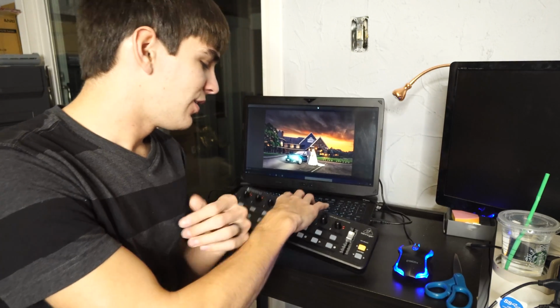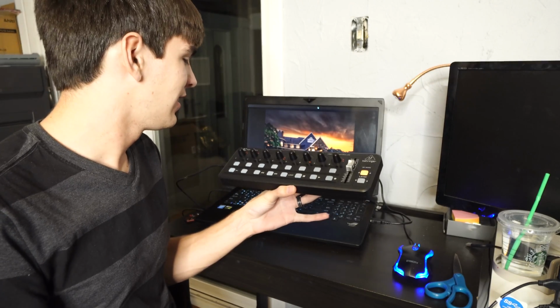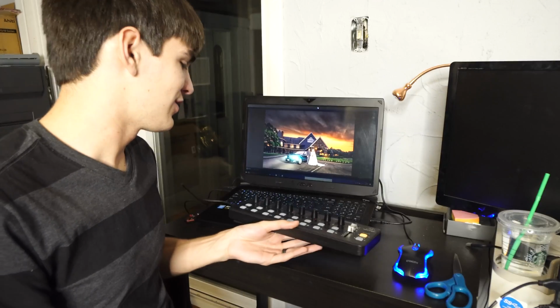Anyway, there you go. What will quite possibly be the best way to edit photos ever once I have this set up. It's so nice.